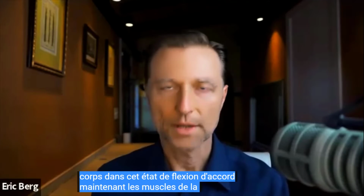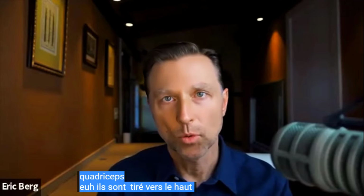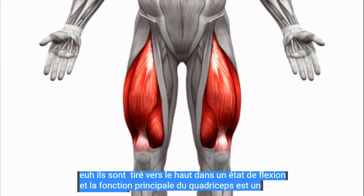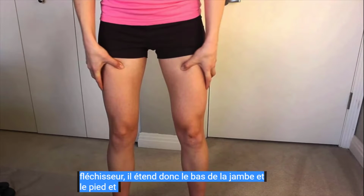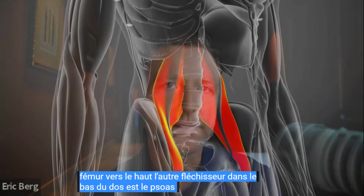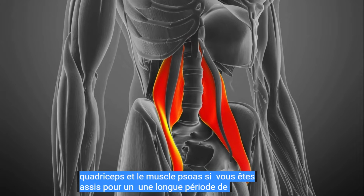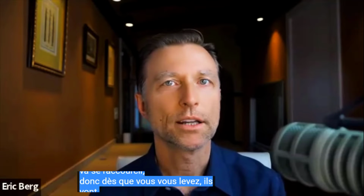Now, the thigh muscles, which are the quadriceps, they're drawn upward in a flex state. And the quadriceps' main function is a flexor. So it extends the lower leg and the foot, and it also helps flex the femur upward. The other flexor in the lower back is the psoas. And so the quadricep and the psoas muscle, if you're sitting for a long period of time, are going to shorten. So as soon as you stand up, they're going to be tight.